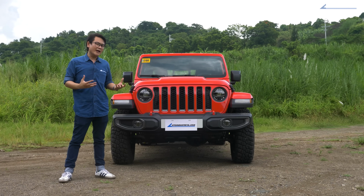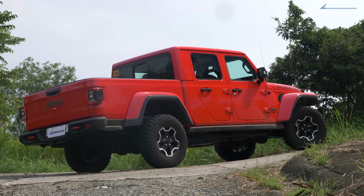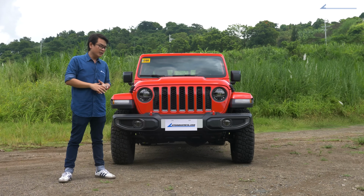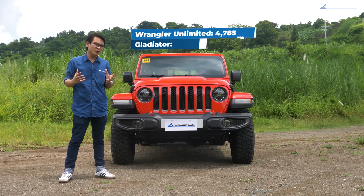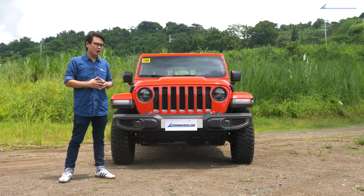Now when you look at the Gladiator, it literally looks like a Wrangler with a pickup bed stuck over at the back. And well, in some cases that is pretty true, because even the rear doors look like they came straight from the Wrangler Unlimited, the 5-door model. And bear in mind that the Gladiator is almost a meter longer than the already sizable Wrangler Unlimited, so take a little bit more caution when you're parking in tight parking spaces.